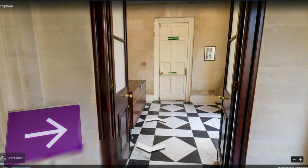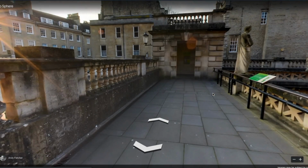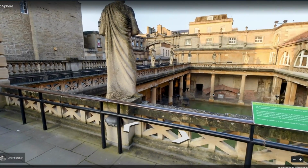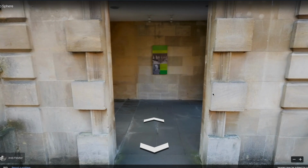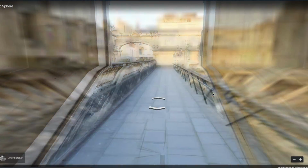If you have a pair of earphones, they're standard, so not iPhone earphones, they will work with it and give you the hands-free experience. All right, so we've literally stepped into the past. This is the beginning of our Roman Bath Tour. You'll notice the baths themselves are surrounded by Roman statues, and you can see the bath just below, and we're going to visit that in just a second.